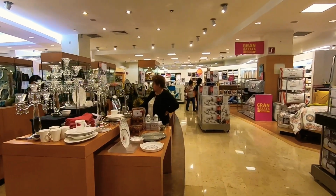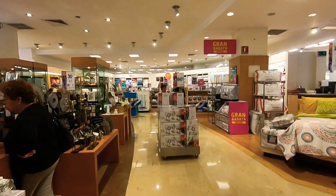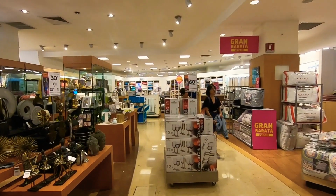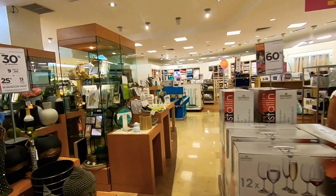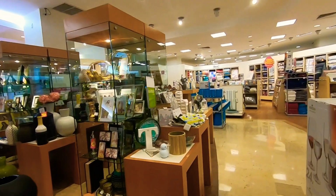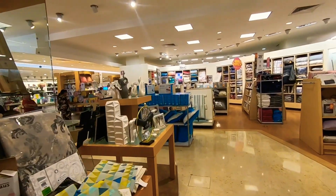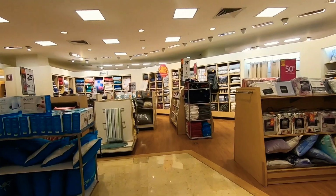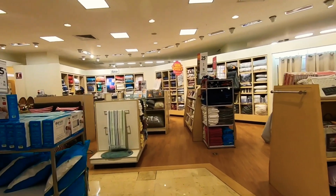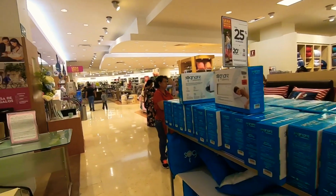Those crystal candelabras are beautiful. Those candlesticks are amazing. They got all kind of little ornate stuff to put around your home if you're decorating it for my long-term visitors. Picture frames, really high quality crystal ones. More little statues, and oh, here we got linen and bedding. They have really good stuff. Also, they have different price ranges depending on what your budget is.